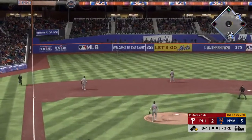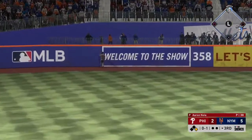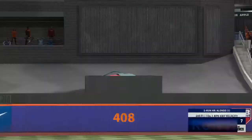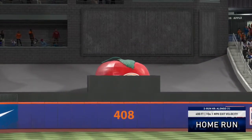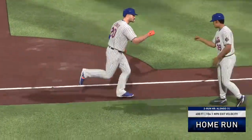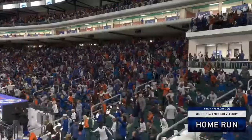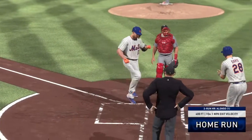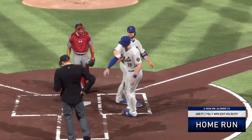There's a swing, and he sends a ball high in the air into left field. McCutchen looking up. Gone! It's a 2-run shot to straightaway left. First home run of the campaign for him, and the lead is now 7-2.